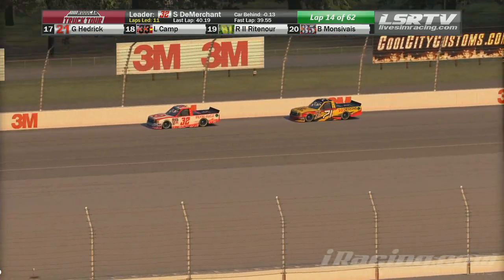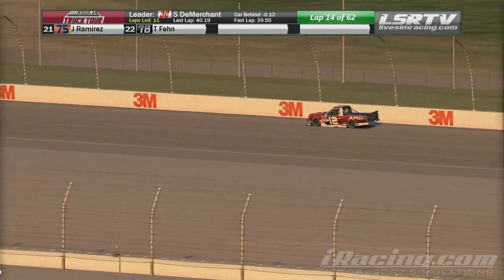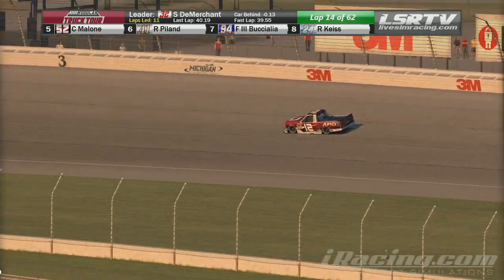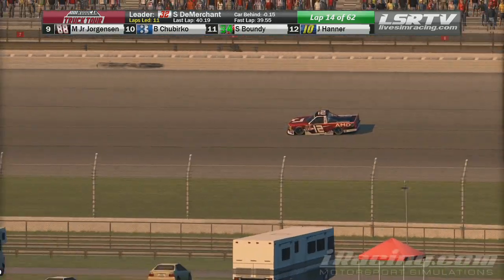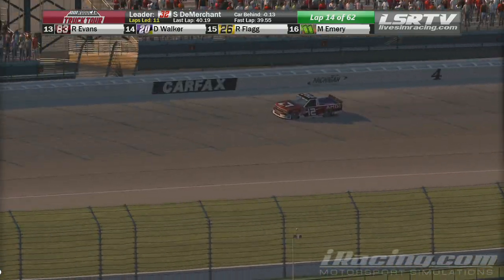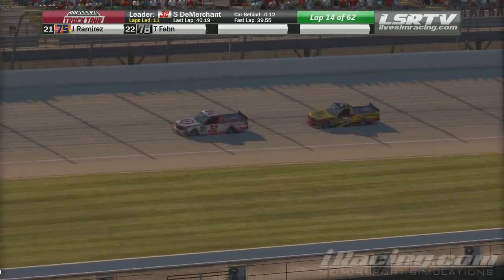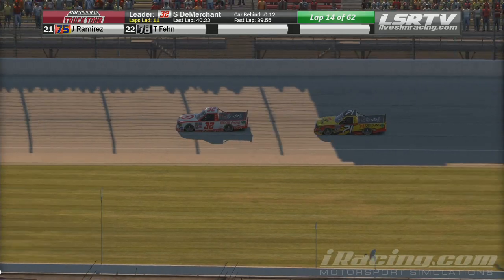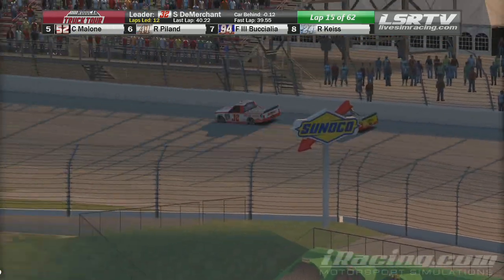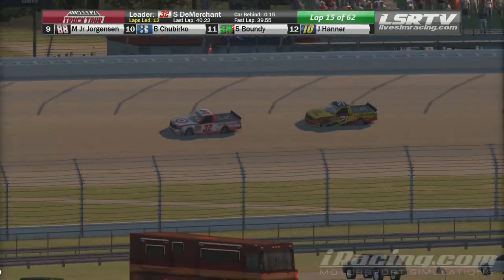Oh wow, Corey Henry, he got real loose off of 2 right there. He's going to lose a lot of time, but he's not going to lose a position. He was right there with the leaders about 4/10 back, and he's going to be at least a second back now after that small little mistake off of 2. And it's those mistakes that'll add up over the course of a run if we stay green, because we're already now 15 laps behind us in tonight's just 62-lap affair at Michigan International Speedway. So if we continue to stay green like this, Corey Henry, that mistake cost him 0.8 of a second.